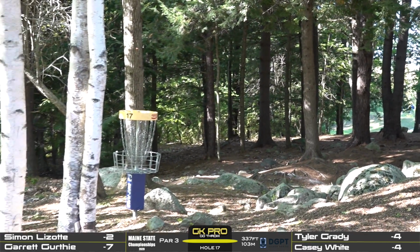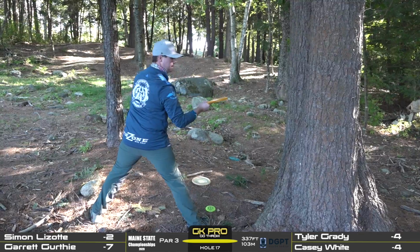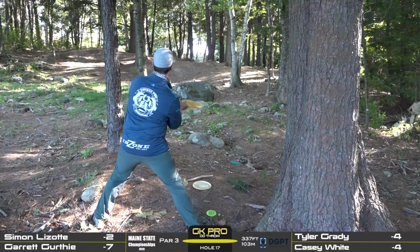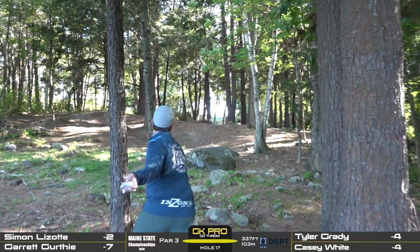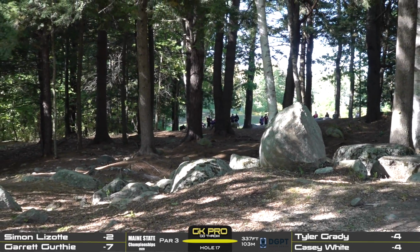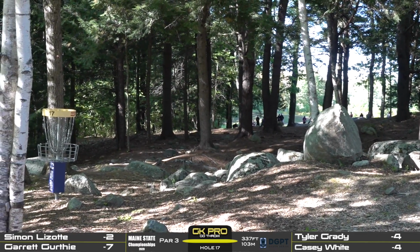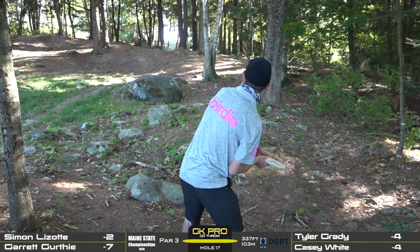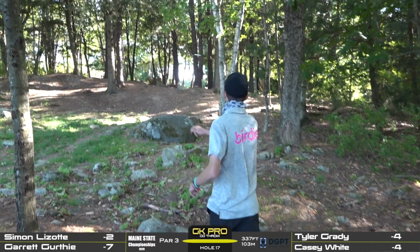Thanks. Hard to tell where that landed exactly, but seems to have caught the trees and fallen down short. Yeah, that's a ridiculous line. Those trees are very tall. Nice. Garrett catching one of the last trees to miss. He's going to have a probably just outside circle look for his par.